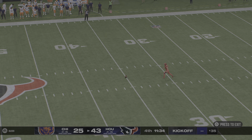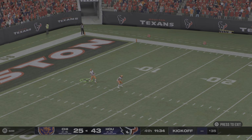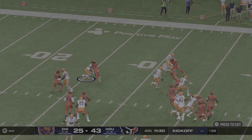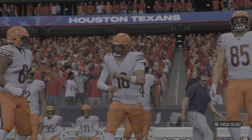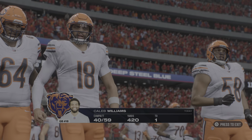Fairbairn has it all set up for the kickoff. Here's a return from the 7. He stopped on the return at the 27. This offense and their quarterback making their way back out there, ready to take over once again.